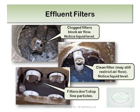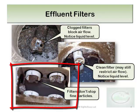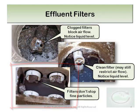As we discussed in an earlier presentation, effluent filters do block large solids from getting to the field. But don't assume they filter all of the finer solids. You can see here a D-box that is downstream of an effluent filter, and clearly fine material is getting to the field. This is less problematic for EnviroSeptic fields because the pipe acts as an additional settling chamber, where those solids will be digested by the aerobic bacteria.